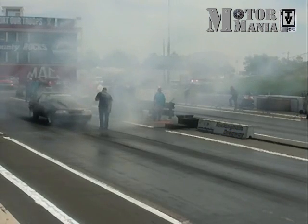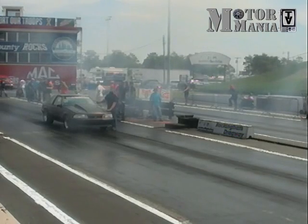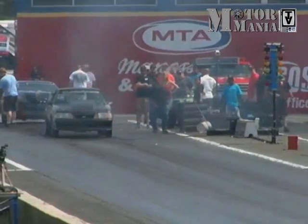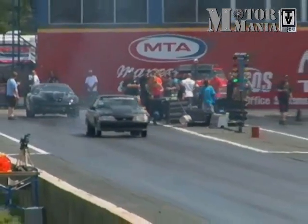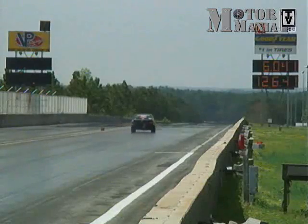Matthew Lawrence, the number 2 qualifier with a 5.41. His opponent not going to make the call here. Competition single. Good thing. Got it out there and hazed the tires. Should have pumped the gas. 6.04, 126.